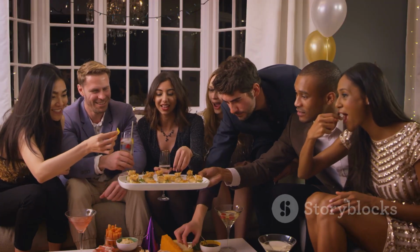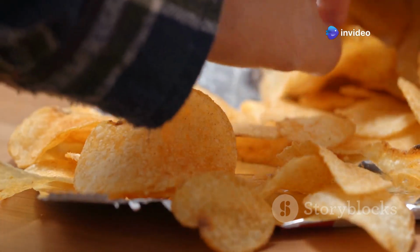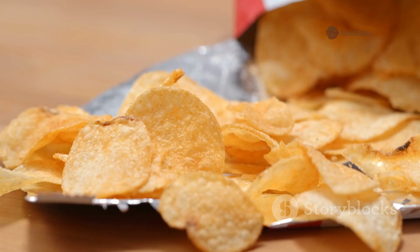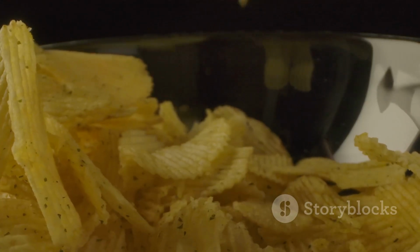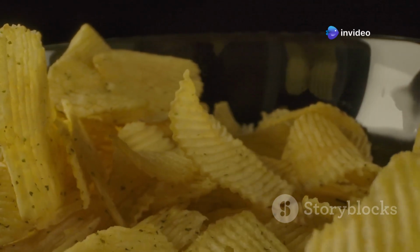This isn't just some random accident of marketing. People genuinely love these things. The consistent crunch, the way they fit perfectly on your tongue, and the dizzying array of flavors make them a go-to choice for millions. It's a marvel of food engineering that has stood the test of time, an oddity in a world of crinkled, irregular potato chips.